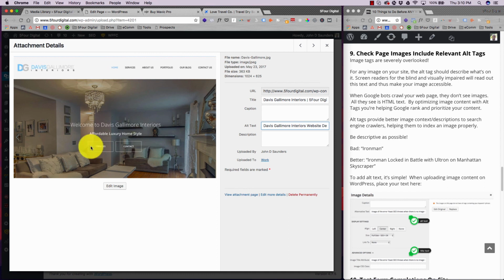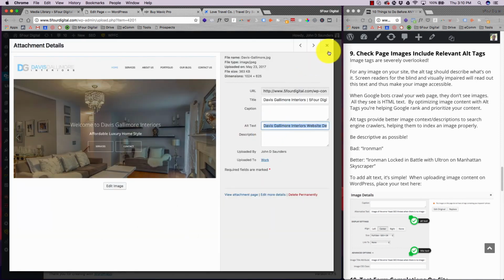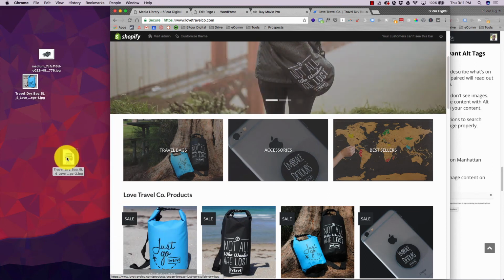Google does not see this image content. All it sees is the text describing it. So you want to make sure you fill out this alt text information for all of your images. All you need to do is go to media, click the image, and change the alt text right here. It's that simple.